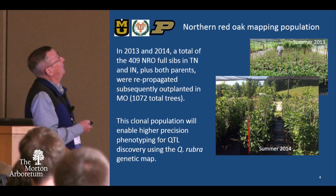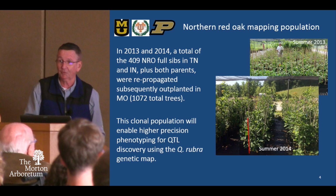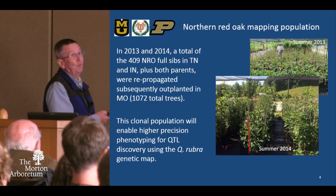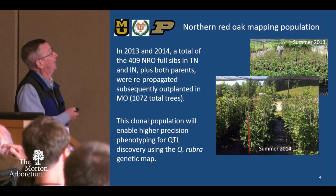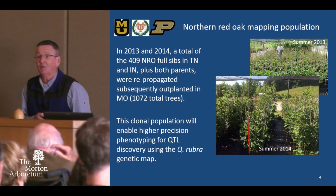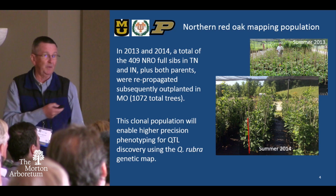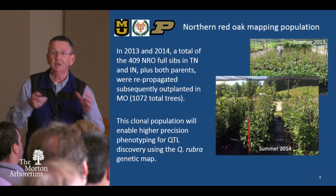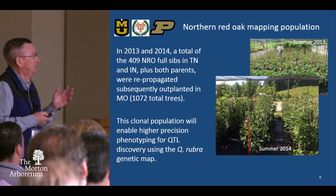And so what we did was, over 2 different years, because Chris and I couldn't do all the work in 1 year because we have other stuff we have to do besides work on red oak, we grafted up a total of 409 northern red oak full sibs from both Tennessee and Indiana, and we established them in outplantings in Missouri for the purposes of phenotyping these trees. And the end game here is to take this phenotypic data and try to relate it to the genetic map that Jean just talked to you about, okay? Because that's kind of what the objective is here.